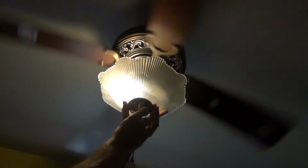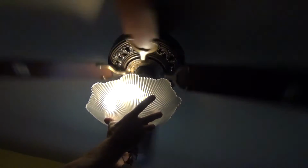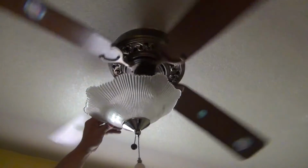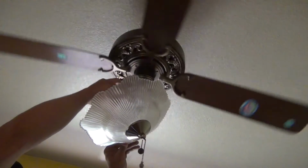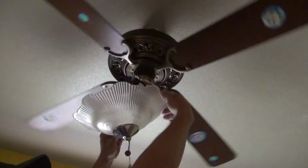Let's get this thing off. Get this baby down. Lower this a little bit. Let's see if we can't get these guys off. Yeah, these are fluorescents. Just like that. We'll replace those with the Home Depot daylight. Let's do this other one.